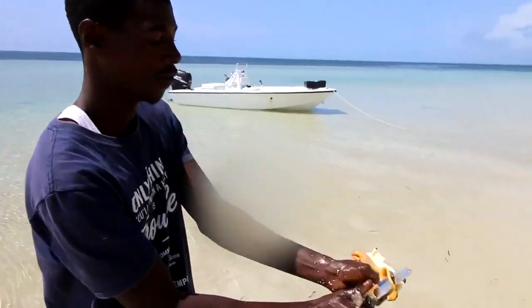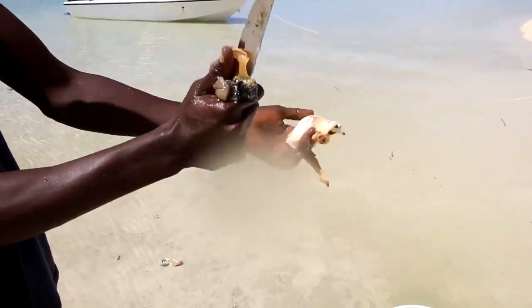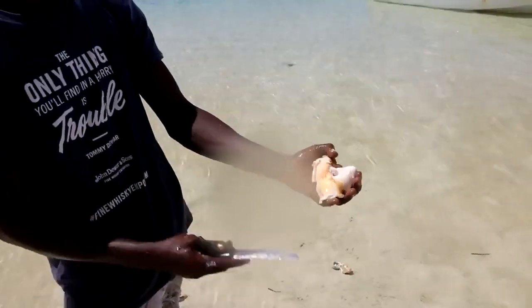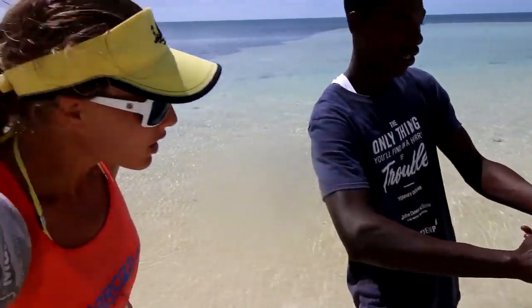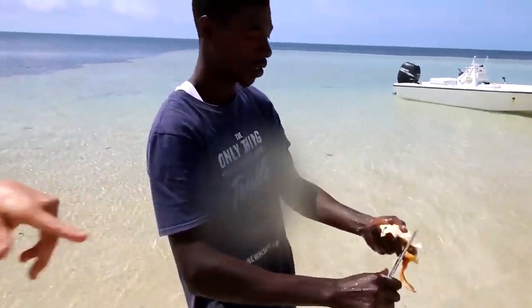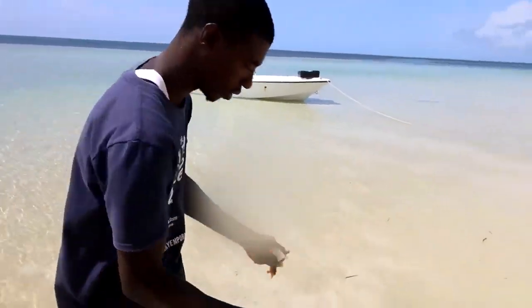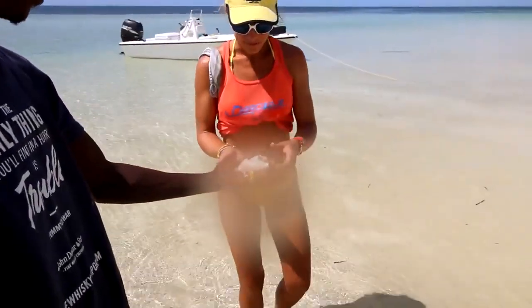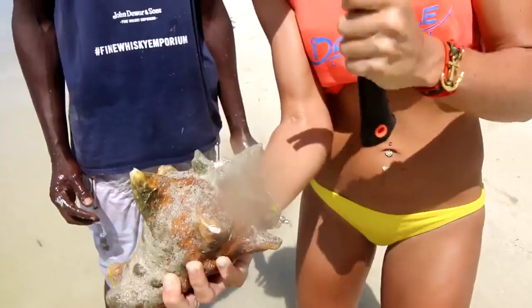Cool. Cut the part off. Get it back to white. Take all of the jacket off. That's how we clean it up. And that's the part that you would need for conch salad, the white part. Got it. So you got it fresh. White. Wow.